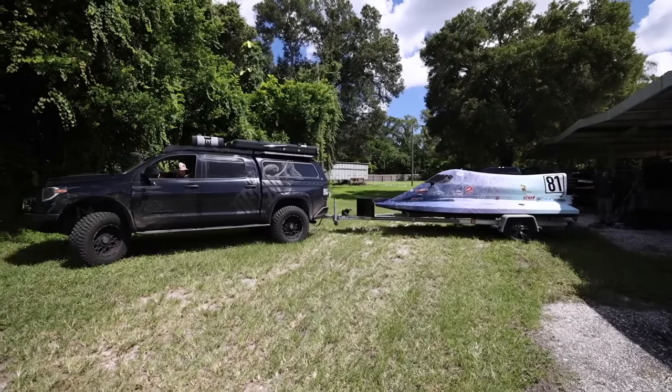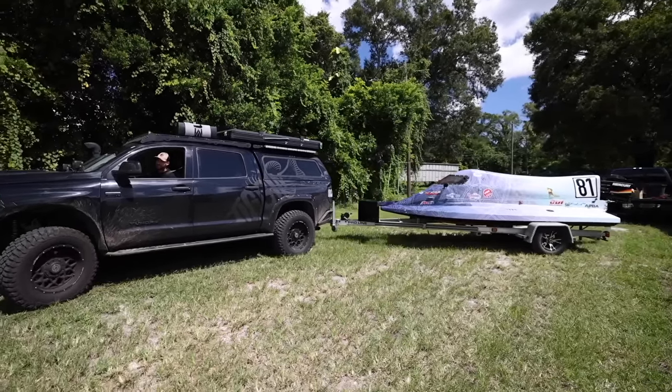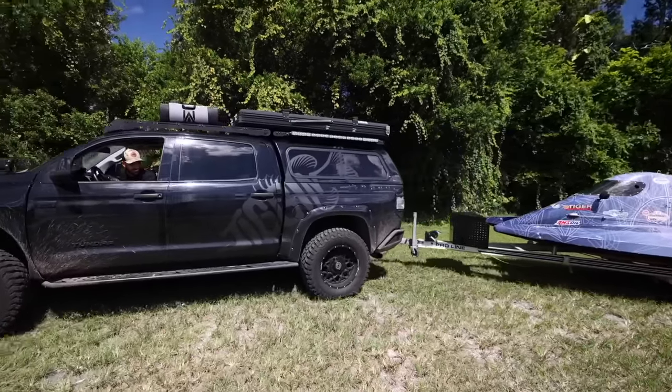Bro, that looks crazy in the rear view, man. Oh my gosh. What have we done here?